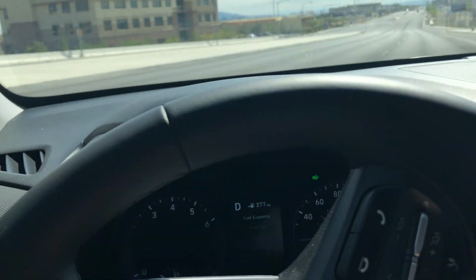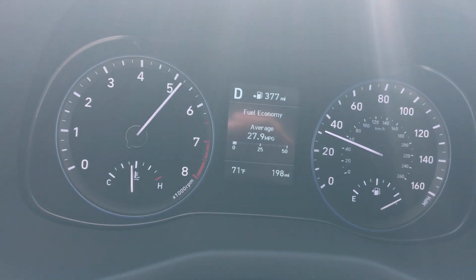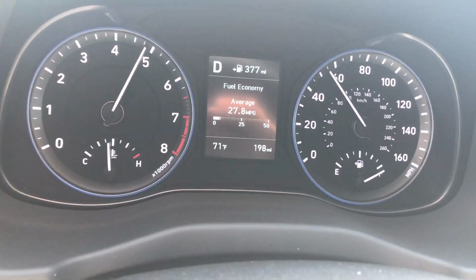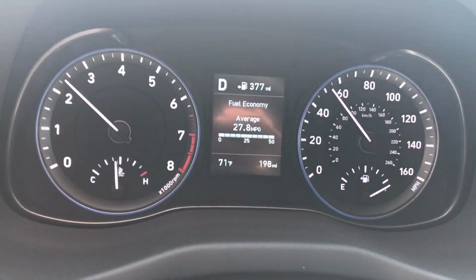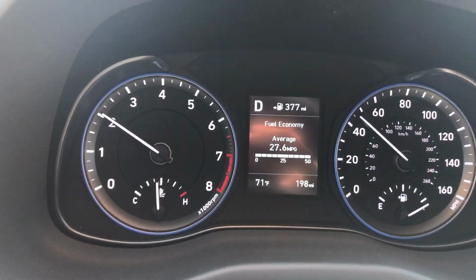All right, here we go. So again, another hard acceleration. We'll kick down to first. You know what's funny is I really like these 6-speeds. That's one thing I'll give Hyundai, is that the 6-speed gearbox is just awesome. The gears are not too far apart, but at the same time they're not too close together.